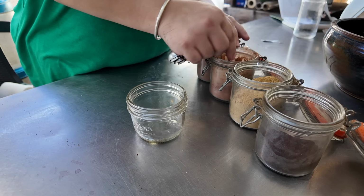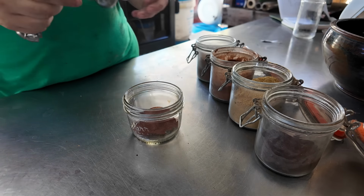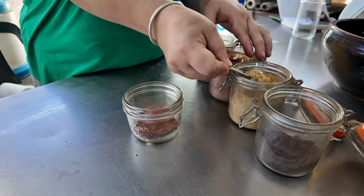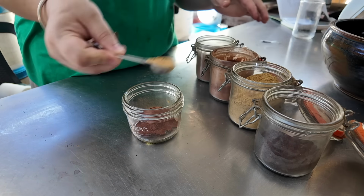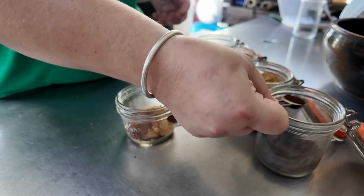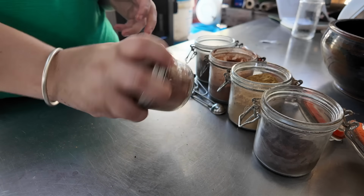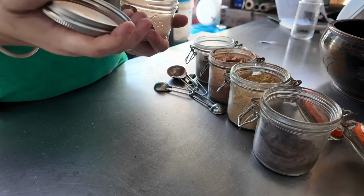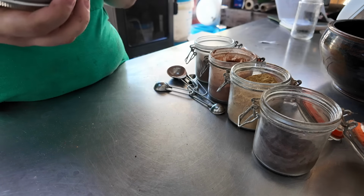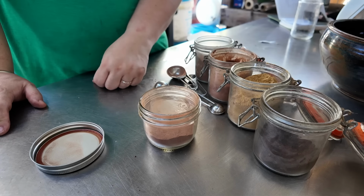So let's look at a tablespoon of cinnamon, and then we'll probably do, say, a teaspoon of ginger, and then maybe half a teaspoon of both nutmeg and clove. Let's give this a shake. And I think that should work. I think other than the sweetness missing in that, which we'll add when we make the nut butter, that's about right.